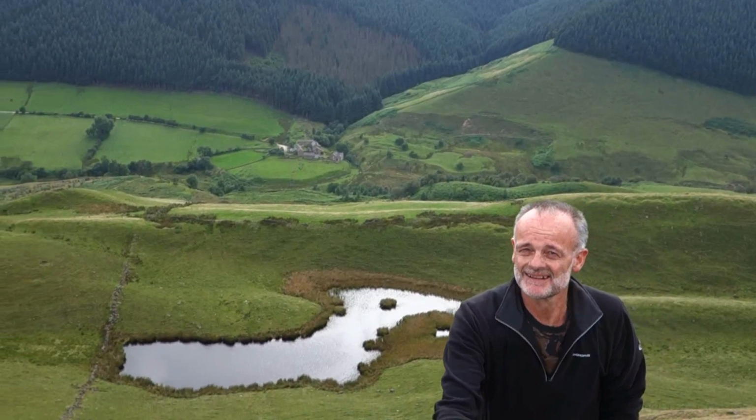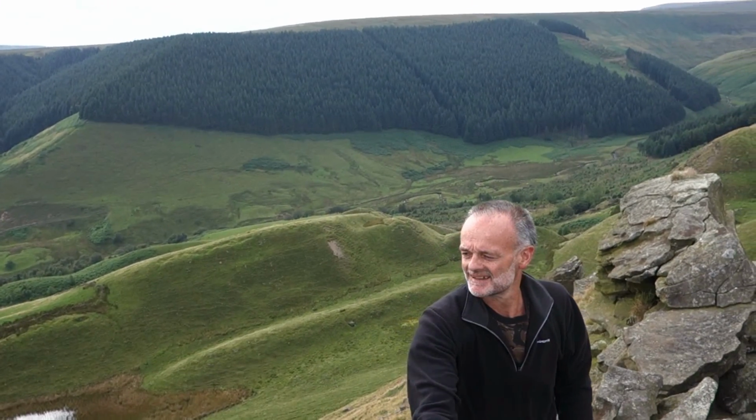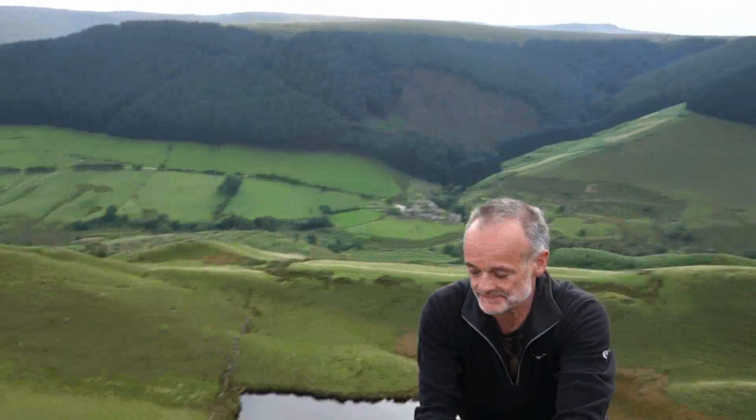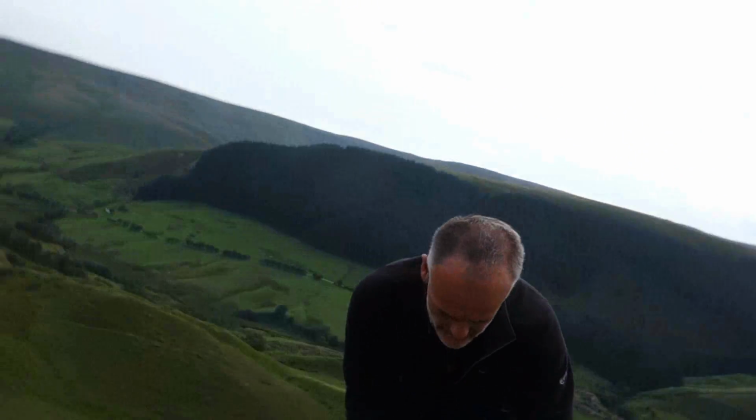Just thought I'd show you around the area from the very top of Alport Tower using my super long extendable selfie stick. Whoop. Well, it's good.